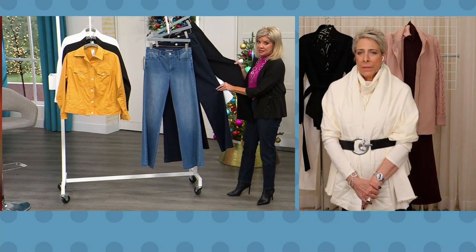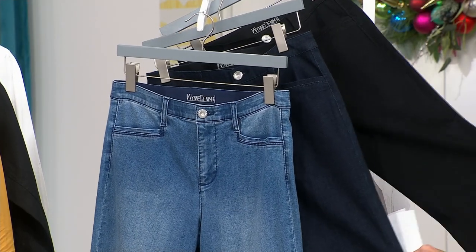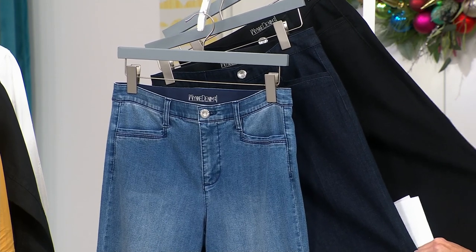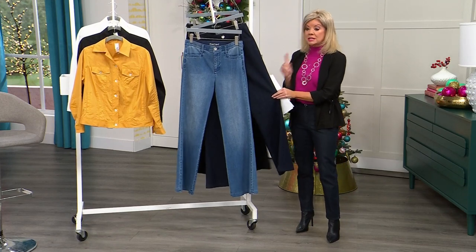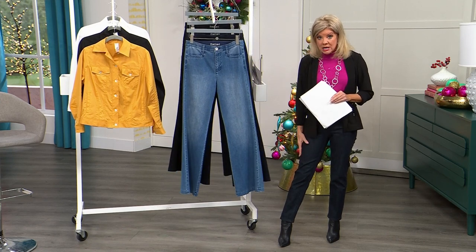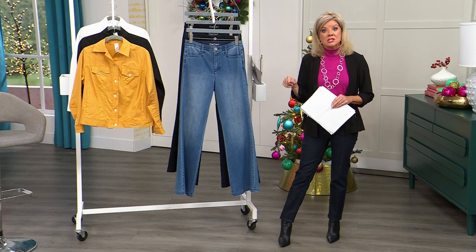So we have the three classics: a mid-denim, then the deeper indigo, and then the saturated black. Keep in mind, we have average and petite: 32 inches in the length for average, and 29 inches for petite. They wash up beautifully. And speaking of, if you're interested in the performance denim and the straight leg, which we have in average and petite as well, you can find those on hsn.com.